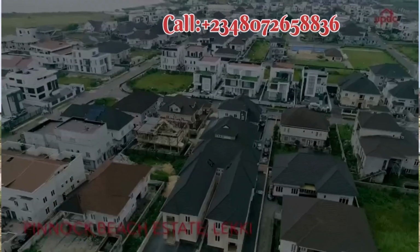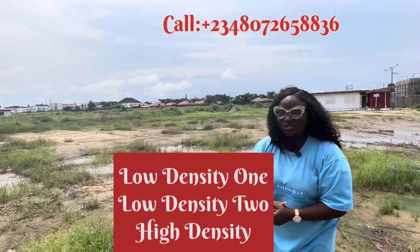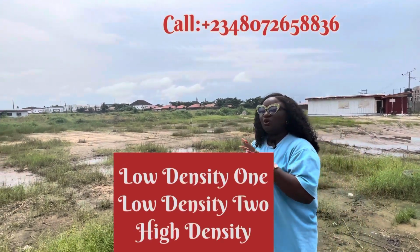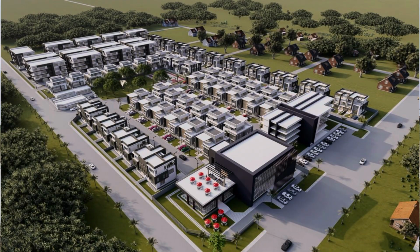It's a site and survey, so it's 75 plots of land, which we have a commercial site, we have low density one, low density two, and we have high density. Yes, so we need to section it. So we'll show you the 3D drawing of this estate. You will love it here.